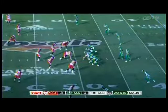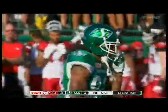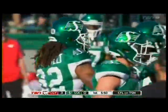Short catches. Second and 10. Protection, Durant, open man. And there he is with the catch, and a first down in Calgary territory. Roosevelt to the Calgary 46.